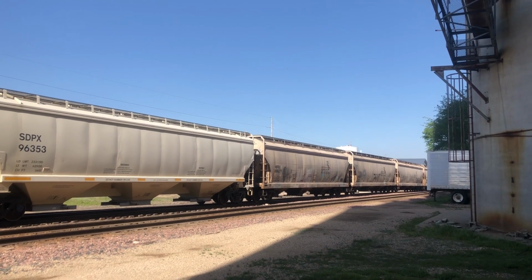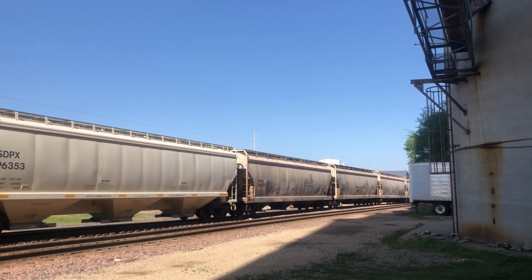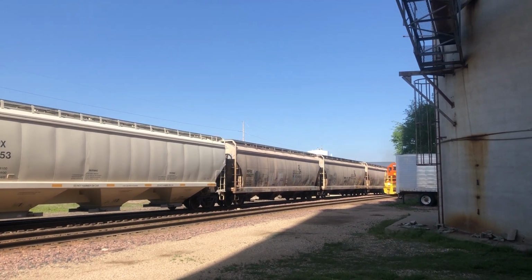Now back to some local activity. 3 days later, I ran outside to the sound of an eastbound. I hate to film so many trains at this same co-op, but this is my default location when I only have a few seconds to get out the door.